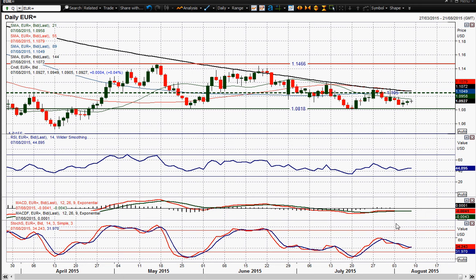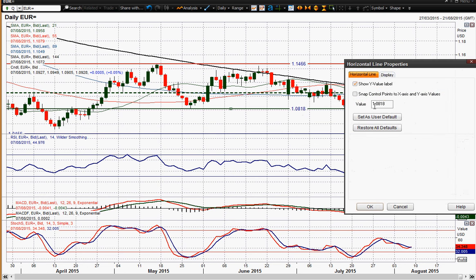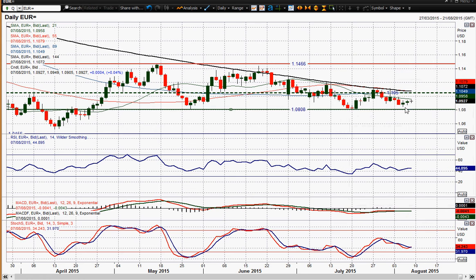just a minor unwinding. And you look at the momentum indicators, certainly on the daily chart, they're still negatively configured, and I think that this little rally is another one that's going to get sold into for a test of these lows. That low comes in bang on, if you're going to get funny about it, it's back to the pip at 108.08.